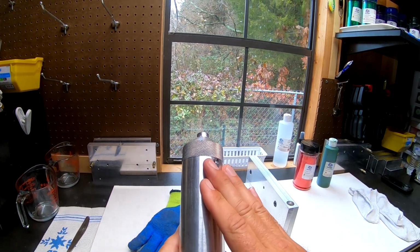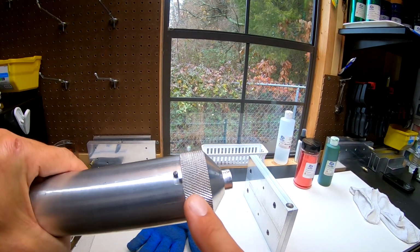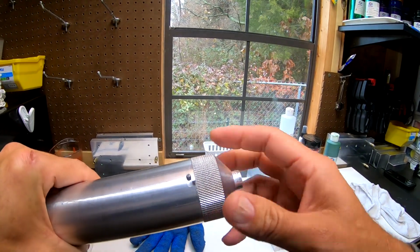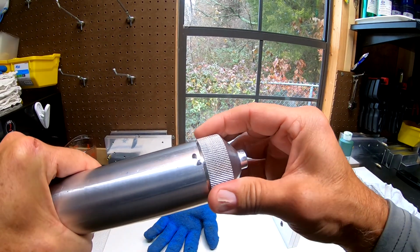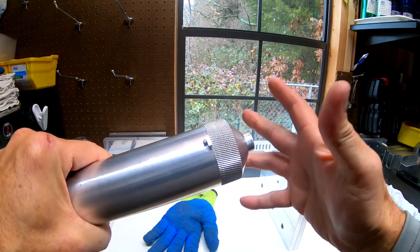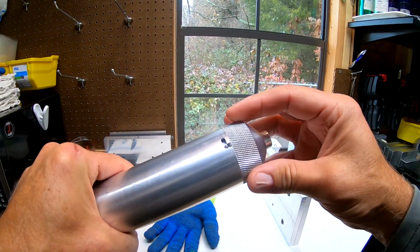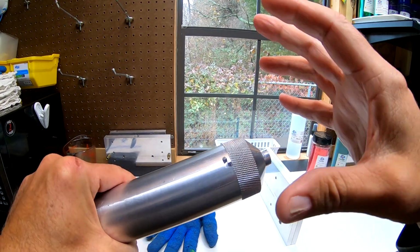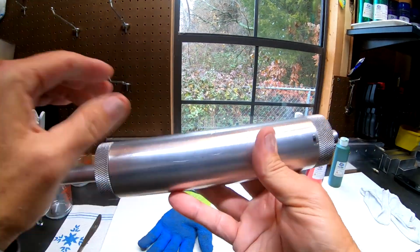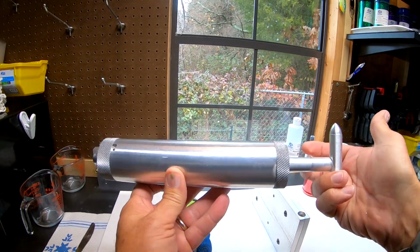This is an 8-ounce single injector from Bait Plastics with an additional safety lock on it, so that I don't have to worry about the cap blowing off as I'm shooting and getting 350-degree hot plastic all over me. So this thing actually locks in place. You don't necessarily have to have this style injector, but I wanted to make sure that I'd done it right.